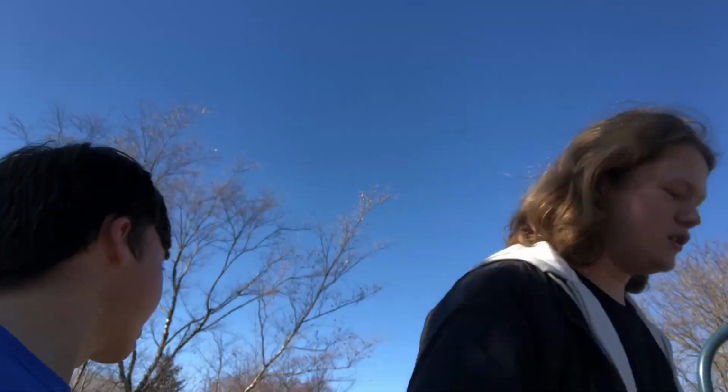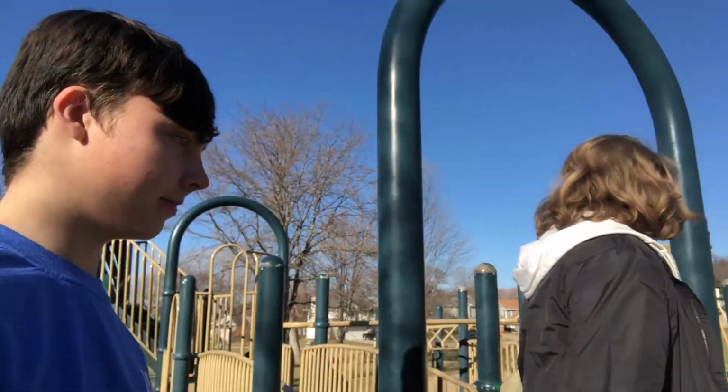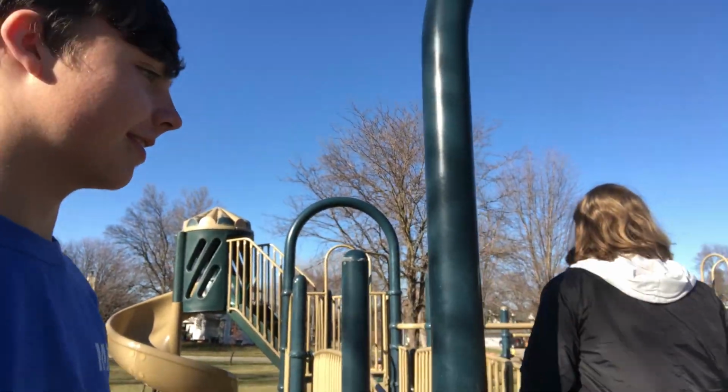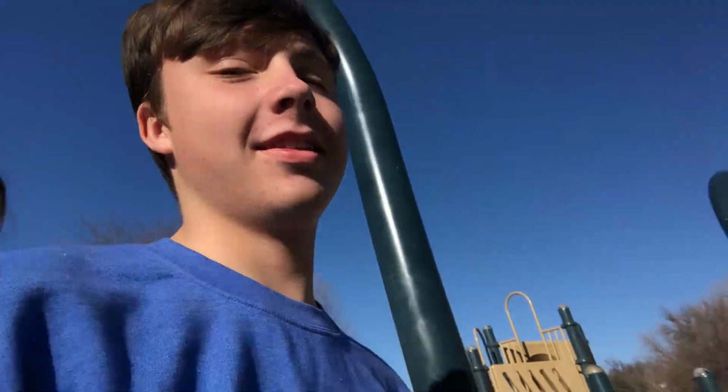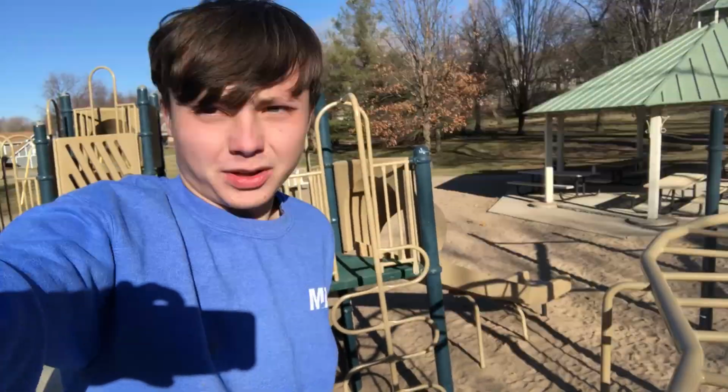But so we've got these nice stairs. Sadly, this isn't very accessible to non-people who can stand. So we've got some monkey bars. A pro like me could. I'm sorry, guys, for leaving you behind. You can just climb up. Look at this view. I think this is gonna be the thumbnail.